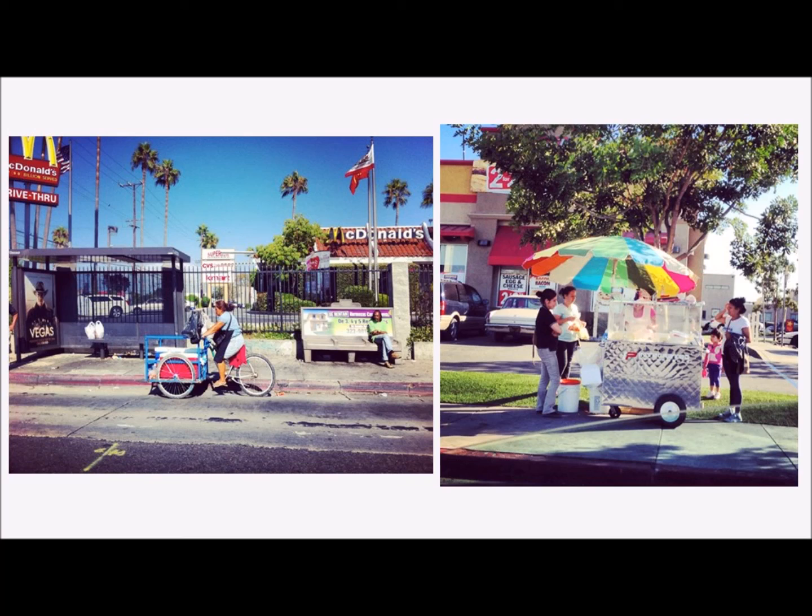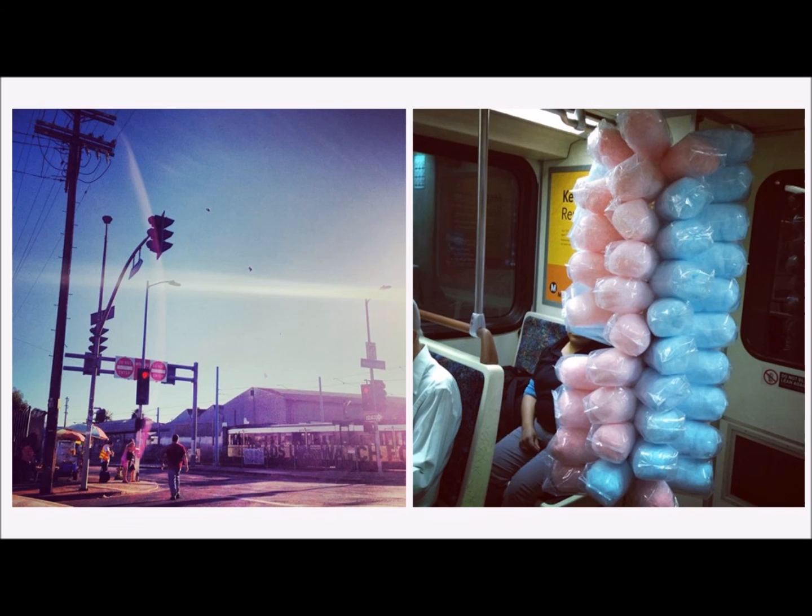On the left, I love when I see vendors near transit, because that, to me, is indigenous transit-oriented development. These are folks that are saying, hey, there's going to be people walking around to the train. I'm going to post up right here. This is where the customers are. I want to bring activity.